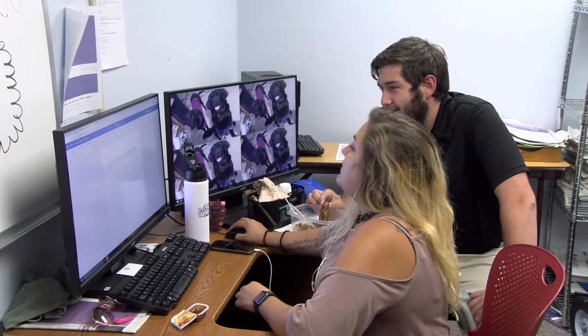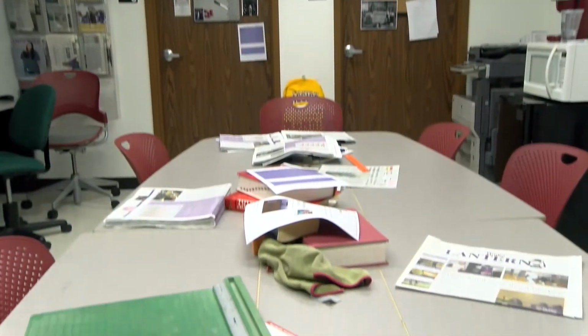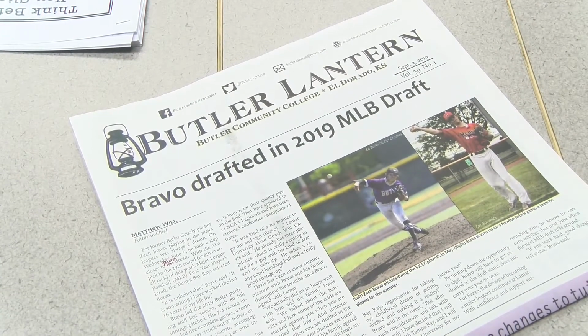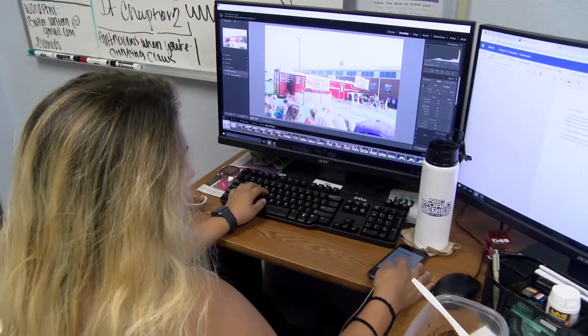So to make an issue of the Lantern, we first start out and we talk to staff members or we talk to just people around campus and say, hey, what would you like to see in our Lantern? What would you want to read about? What would make you want to pick up the paper? We then bring those back and decide what we want to pursue as a story or a graphic. Then students typically have about a week to work on the stories along with photography assignments.